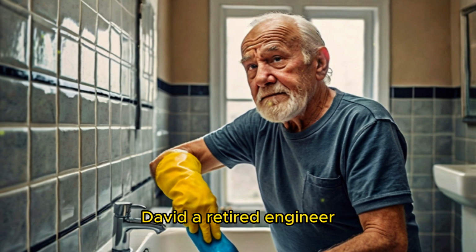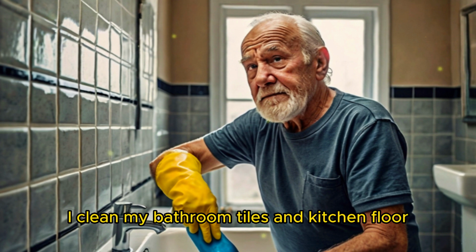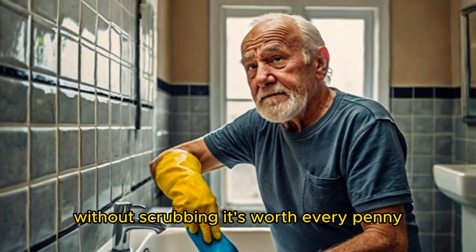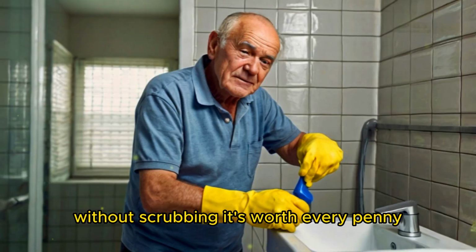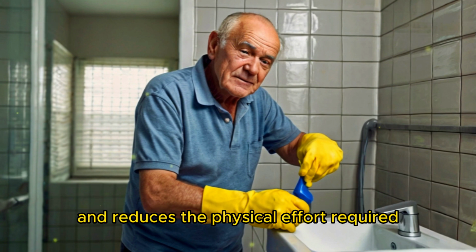David, a retired engineer, raved about his steam cleaner in a post. "I clean my bathroom tiles and kitchen floor without scrubbing. It's worth every penny." Investing in versatile tools simplifies your routine and reduces the physical effort required.